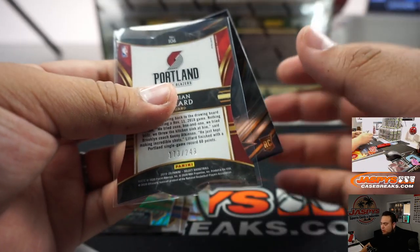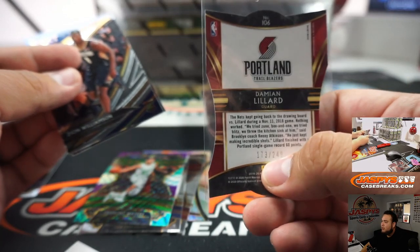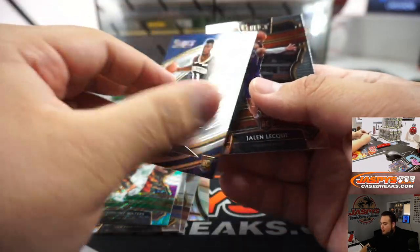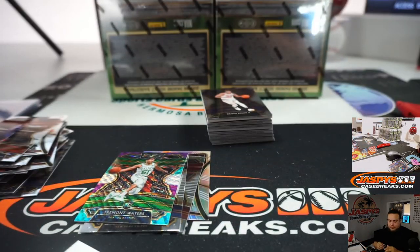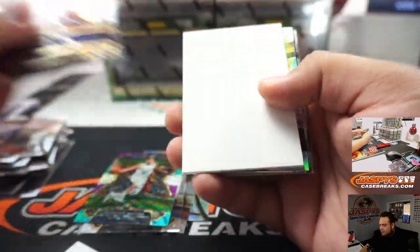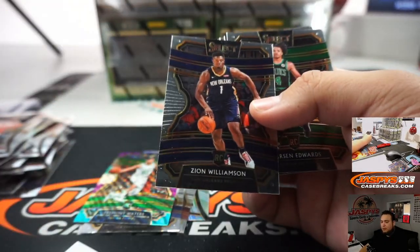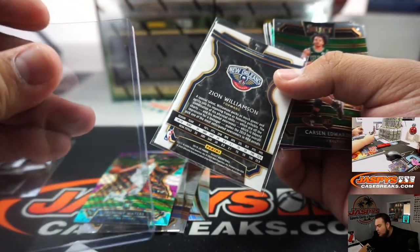73. Should be going to Rob Weegar. There you go. I don't think it matters about the one. I think it just matters about the 73. Zion Williamson, court side. All right. Kyrie Irving. There's a Zion rookie again. Just the court side. Or concourse, sorry.